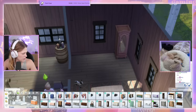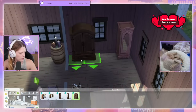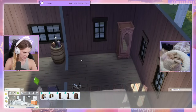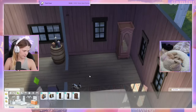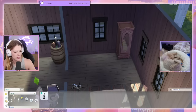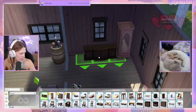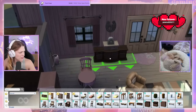I want to look at more of the bedroom stuff for Horse Ranch. Here we go. We get the big one. This big armoire. She doesn't need it, though. This one's also kind of cute. I kind of want to use these ones, though. There is, like, a thing with Horse Ranch I've seen. Look at this hutch. Oh, we could have a hutch instead of this little guy.